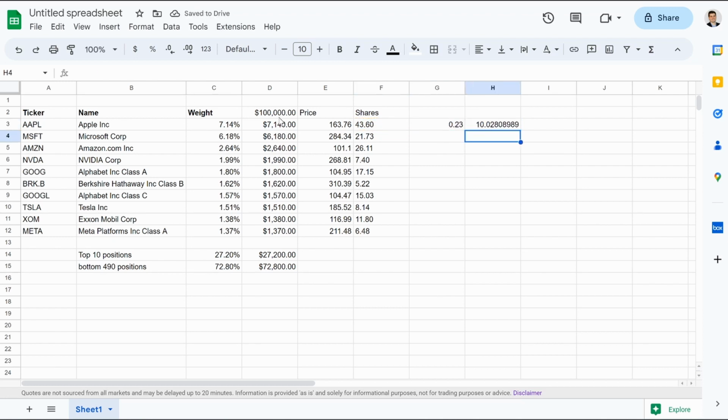So if you put $100,000 into the SPY, you technically own 43 shares worth of Apple. Apple pays out 23 cents per share. You just made a $10 dividend from Apple on your positions.